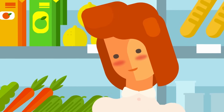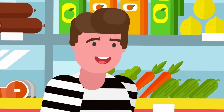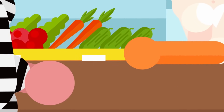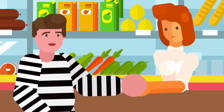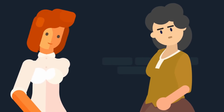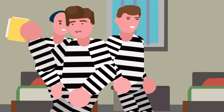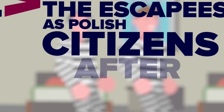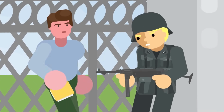At the store, a young Polish girl, Stefania Maludzenska, works behind the counter, and it isn't long before she's swooning at Birk's charms. She's been helping to smuggle letters to Birk's family members for months, but now the escapees need her help in far more dangerous work. Stefania has friends who work at Town Hall, and she has them steal official German forms that will serve as a template for the forged identity papers needed by the escapees. Their identity papers will ID the escapees as Polish citizens after their escape, allowing them to bypass security checkpoints and hide their identities as POWs.